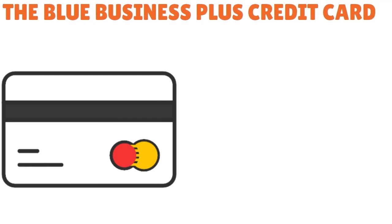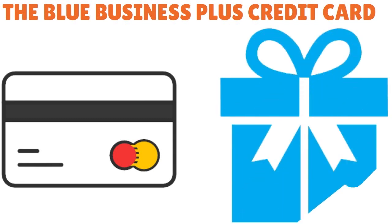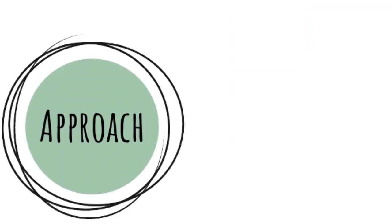If you are looking for a no annual fee rewards credit card from Amex, you want to consider the Blue Business Plus credit card, okay? This is another fantastic card here. And the highest rewards tier offered by this card is not limited by specific spending categories, making it ideal for businesses with a well-rounded approach to spending.